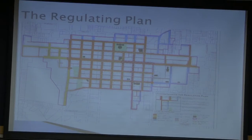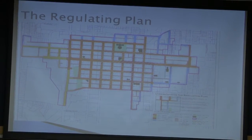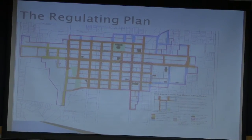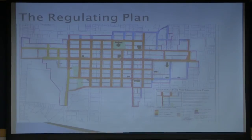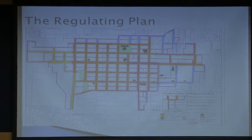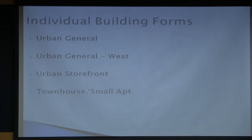So I'll touch a little bit on the regulating plan and the stuff that affects downtown. Essentially, this is the regulating plan which shows where, depending on what color street you own property on, those are the regulations that are going to be in effect for your property. It will restrict the minimum building height, the maximum building height, open area requirements. There will be a lot of site restrictions based on where you are located on this map.